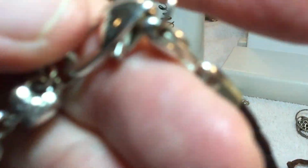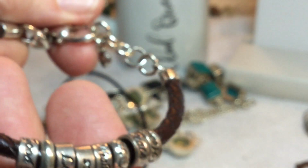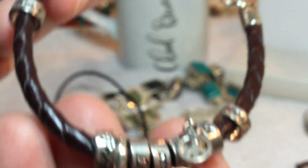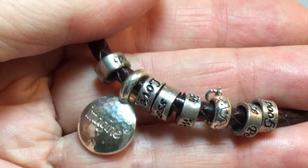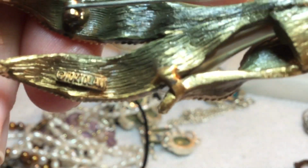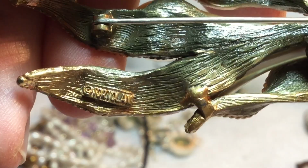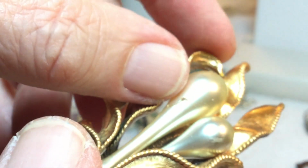Another Brighton. Peace, Imagine, and some charms. $10. Tortellini. It's got some damage right there on that, excuse me, faux pearl, $8.